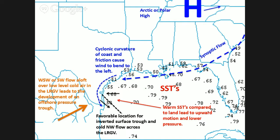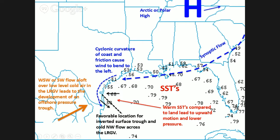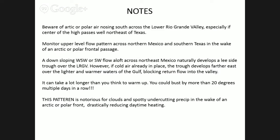So a couple pointers here just to quickly go through. Just beware of Arctic presses in the lower Rio Grande Valley. Now look at your upper air flow coming out of Mexico and Texas. If the cold air is in place, the upper trough is going to want to develop out over the warmer waters of the Gulf. That's one thing I forgot to mention. And you got these warm sea surface temperatures out here as well, and that just makes it even easier for that pressure trough to look for the path of least resistance. You can bust by 20 degrees, several days in a row here with this pattern.